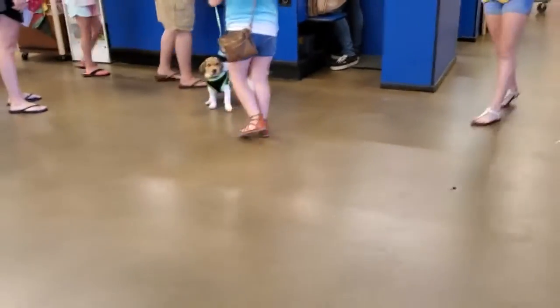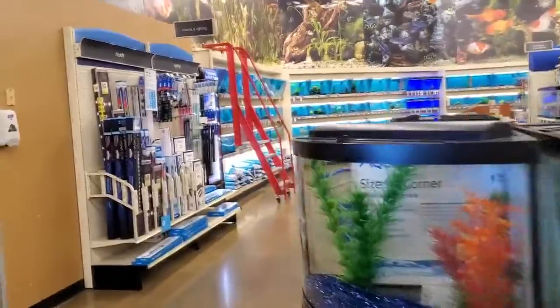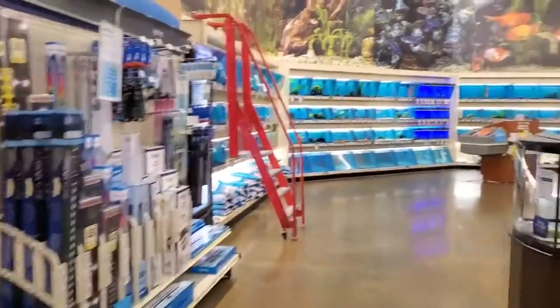Alright guys, so I was driving by PetSmart. It's not abandoned, it's not anything crazy, but I just thought we'd go in and see if there were any friends in here. Puppy friends! Pupster friends! Right in the door we see Pupster friends. Alright, let's see what we find over here.